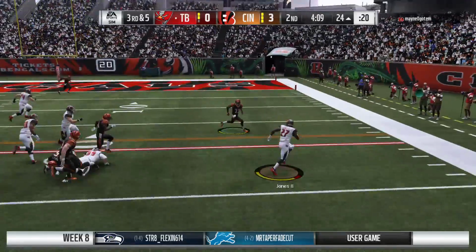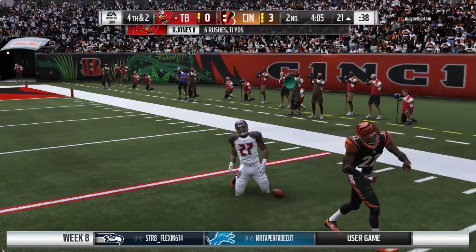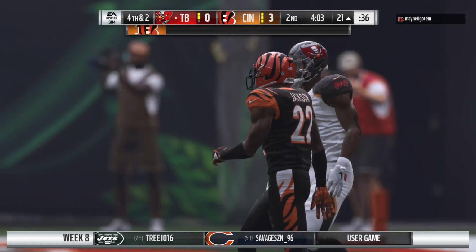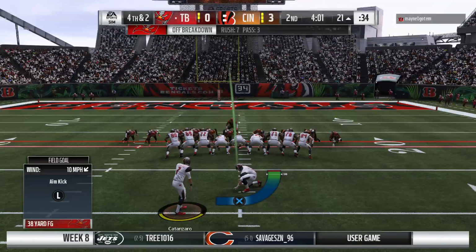On third down, here's Jones. And he'll be taken down near the 20 at the 21. Give him 3 yards there as that'll take us to fourth down. But forget knowing where the first down line was.